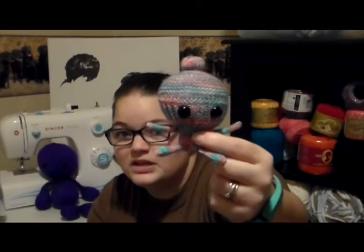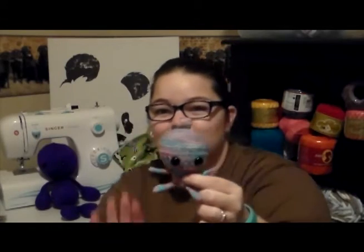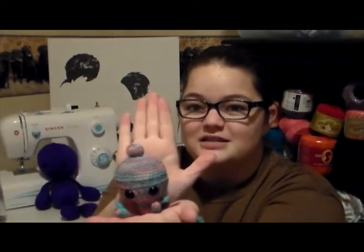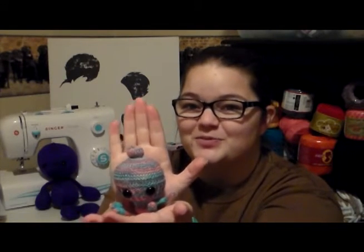I believe fairy cake is a Susan Claudino pattern. I knew she was going to be small, but I was not expecting this small. But it just makes her so much cuter. I mean, she's shorter than my hand, which I think is absolutely adorable.